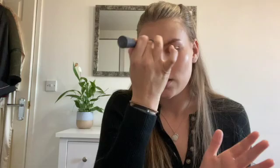This foundation's really nice, it's not thick. I don't like for you to be able to see the foundation. It's not really the sort of look that I go for. I'm just taking a little bit, I'm actually just putting this on the brush. I'm just going down my neck because I would hate to have a line. Always really conscious of that.